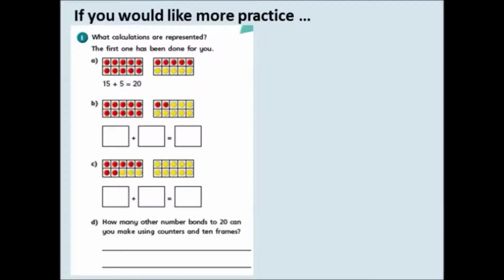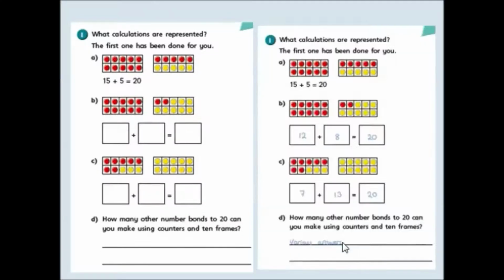Okay, so let's go through the answers here. So, on the first one, what calculations are represented? It shows us that we've got 10 and 5 red counters and 5 yellow counters. So we've got 15 red and 5 yellow, so 15 add 5 equals 20. So if we use that same method here, we've got the 10, 11, 12. So I've got 12 red counters. I've got 5, 6, 7, 8 yellow counters. So 12 and 8 equals 20 because both of my 10 frames are full.